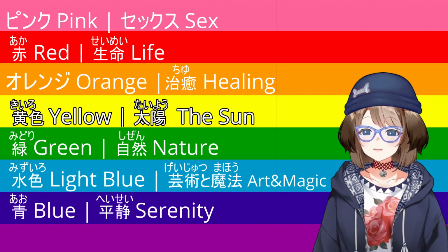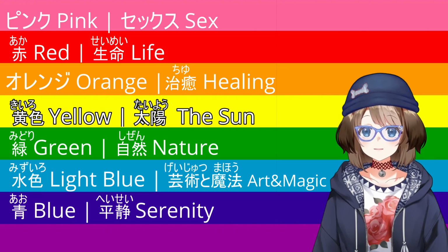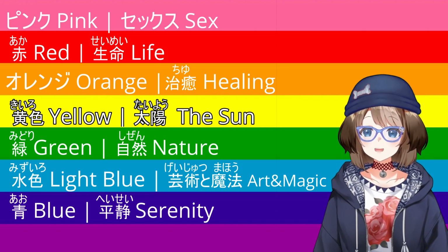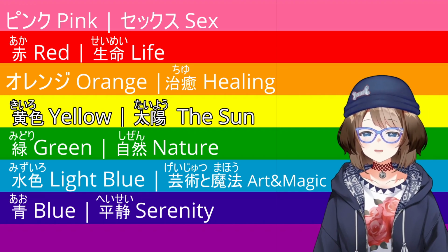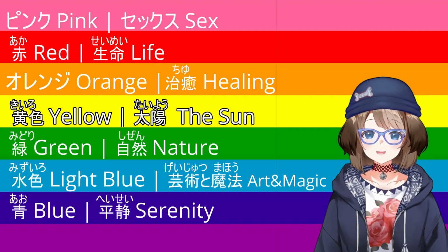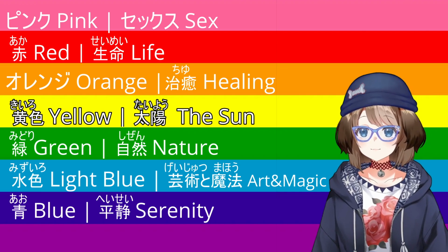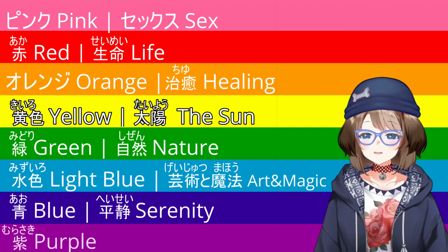Anyway, I really like the idea that blue means serenity in the pride flag. Blue is my very, very favorite color in the whole world, and serenity is also something that's very important to me. That probably shouldn't surprise you, right? I'm sure that I seem like a very calm, peaceful puppy in most cases. Don't I?